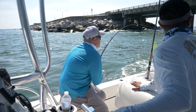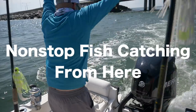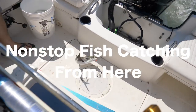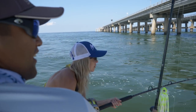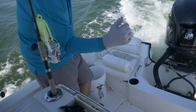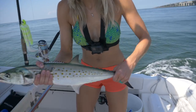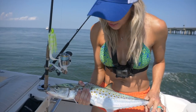Fish on. Here we go. EJ is on. Nice. There we go. Spanish looking good. That's a nice, good one. See, only a matter of time. That's a good one. Catch him. Get him in the boat. Got him in the boat. That's a beauty. Yeah, good fish. All right, we finally got a nice Spanish in the boat.